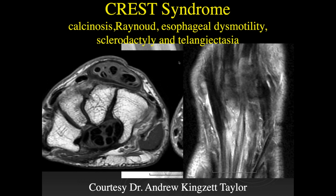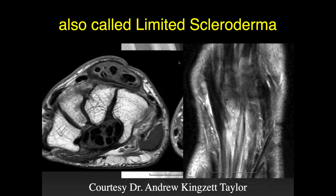Yeah, CREST syndrome, which is really a form of scleroderma, where you get these soft tissue calcifications, which we saw there, typically Raynaud's, esophageal dysmotility, sclerodactyly, and then telangiectasias. And this was a CREST syndrome. And it's also called, in some circles, limited scleroderma. Good.